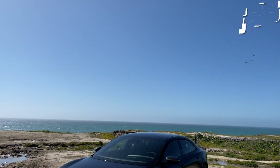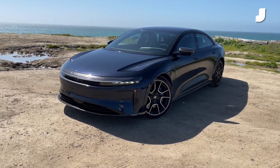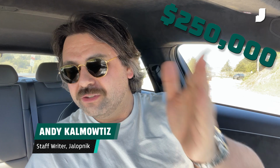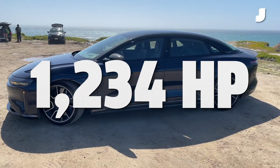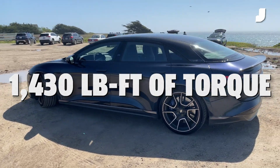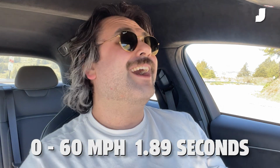Folks, I am in something truly preposterous right now. I'm driving the Lucid Air Sapphire. It's $250,000, $250,000 to you, my good friend. But for that, you get 1,234 horsepower, which Lucid says is a little underrated, and over 1,400 pound-feet of torque. That is enough to get this mammoth machine from 0 to 60 in 1.89 seconds.